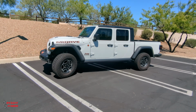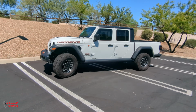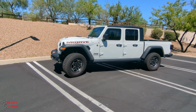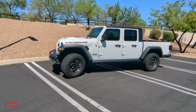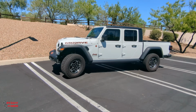But if I was going to do a full-on build on a Gladiator, and I was going to do some gnarly rock crawling, and I was going to put a huge lift on it, 38s, 40s under it, I wouldn't have bought the Mojave. I would have bought the Rubicon. That's what that truck is for. That's for that guy who needs the front locker, the super low crawl ratio transfer case. Get the Rubicon. Then that truck is for you.